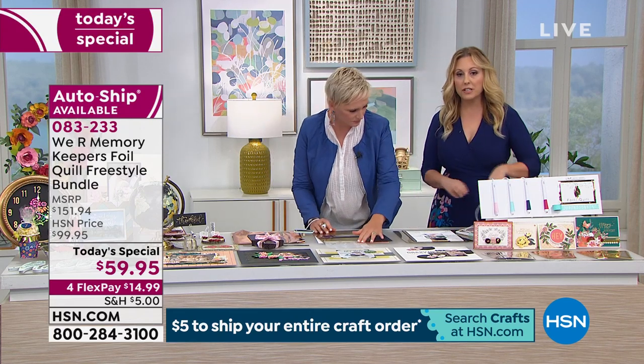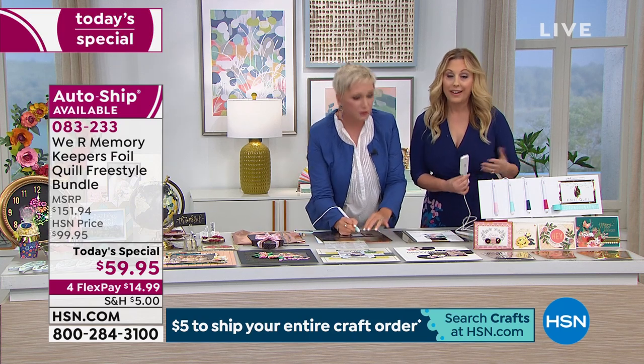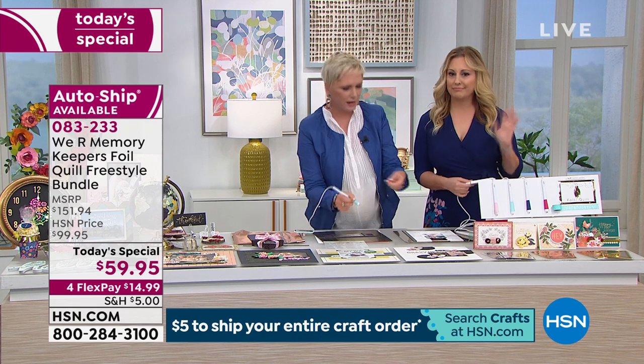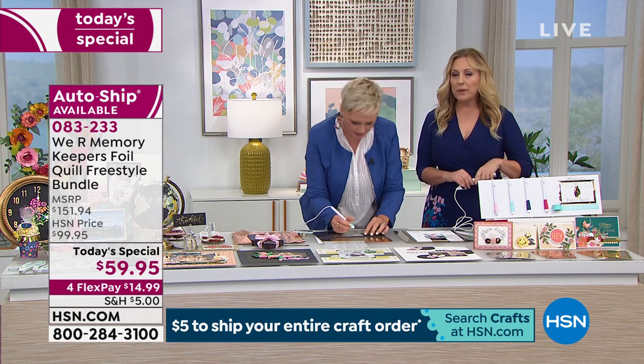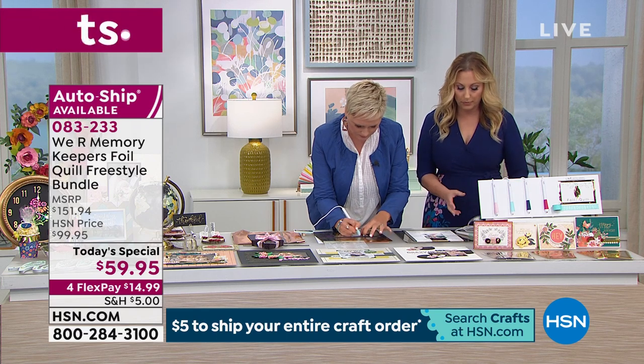I also want to tell you, these are USB, so you don't plug them into the wall. You can plug them into any one of your portable chargers. You can plug it into your computer, or a phone charger at home that has a USB port. All these portable chargers that we have on hsn.com, you just plug them into those and keep working.